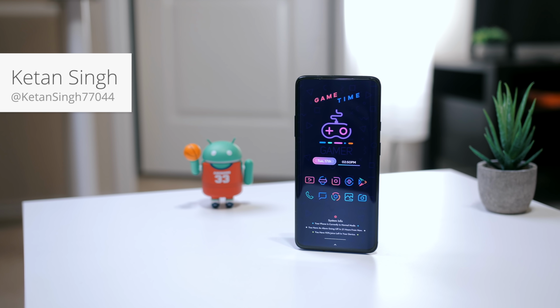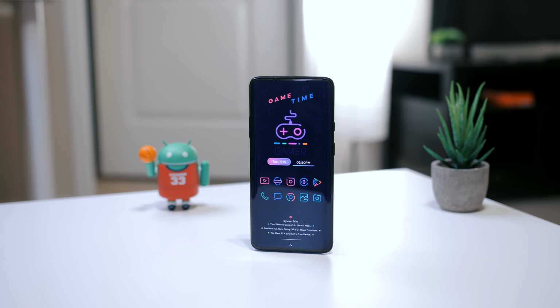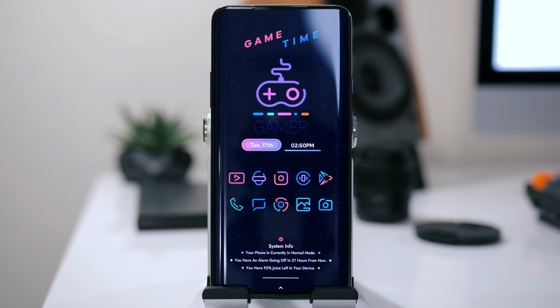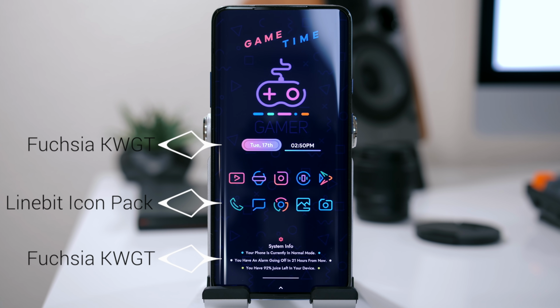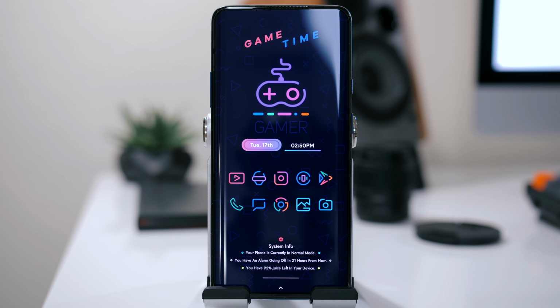Like the first setup, this one also has a name of its own, and it's called Neon Gamer. We're looking at a Nova Launcher setup with a grid size of 10x6, the line bit icon pack, a couple fuchsia KWGT widgets, there's a self-made widget up top too, and the wallpaper can be found in the submission tweet.